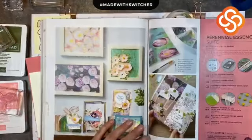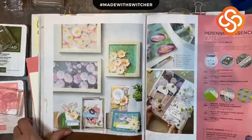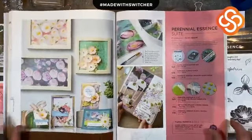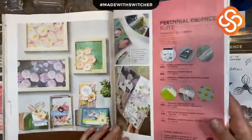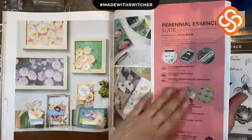Diane, you may remember this card. I know that Heather did this card. Dar probably did this card. So let me see if I move this over just slightly here. So this is in the annual catalog and this is called the Perennial Essence suite of product.